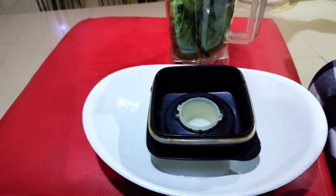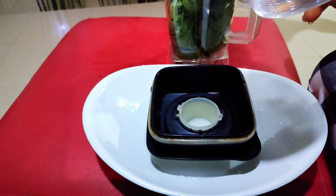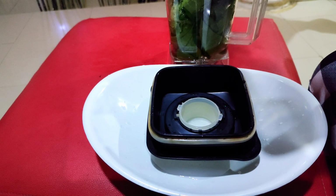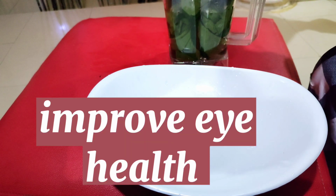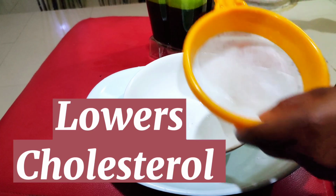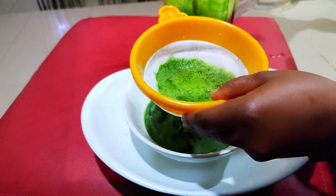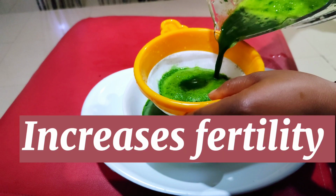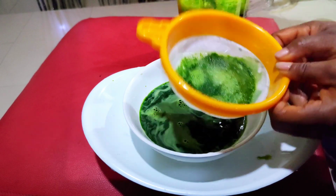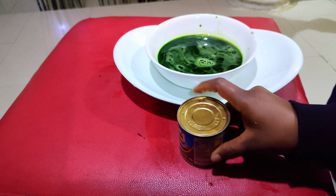So the health benefit of this pumpkin leaf is that it helps in anti-aging. Due to the presence of antioxidants in abundance, these leaves are known to slow down the aging process. It helps improve eye health. It is very good for the eye, and it also helps lower cholesterol. It lowers cholesterol because it contains fiber. So the presence of fiber in it helps to lower cholesterol. It also increases fertility, and it is good for diabetes. It is good for diabetes, and it is good for the skin.